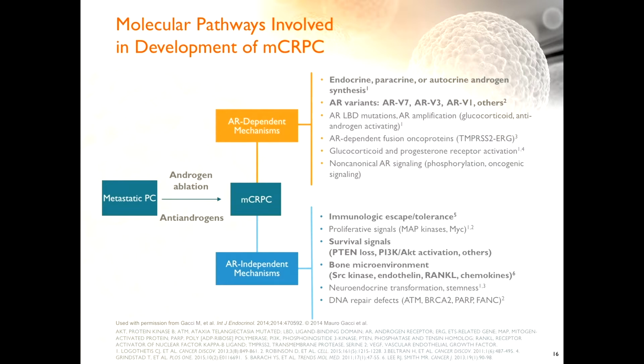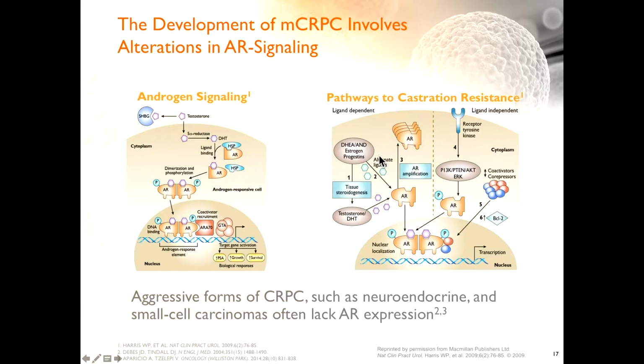When to use Xofigo, when to use abiraterone, when to use enzalutamide, when to use Sipuleucel-T. All those drugs are out there. We're sort of using our clinical judgment. We're throwing it against the wall and hoping that it sticks. There's nothing driving how we're utilizing these drugs. But just understand that once you start to use these drugs, you will get these resistance mechanisms. Some of them are androgen receptor dependent, but you do have some AR independent mechanisms. So it's important to understand where these resistance mechanisms come from and why they developed.